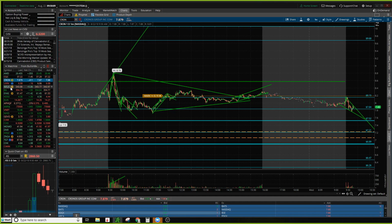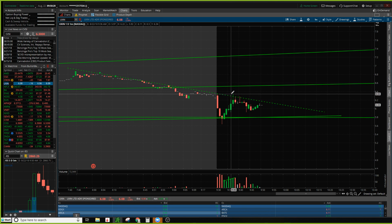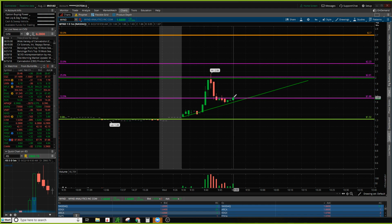It looks like UXIN making another attempt. Once it breaks this right angle, guys, it's on. This one will be on. You can see these wicks didn't want to do it, didn't want to do it. CHK, maybe mounting a run. There's a lot of stocks that are in great accumulation patterns for a potential breakout. Man, MYND, after that big pullback, is thinking about mounting another run here.